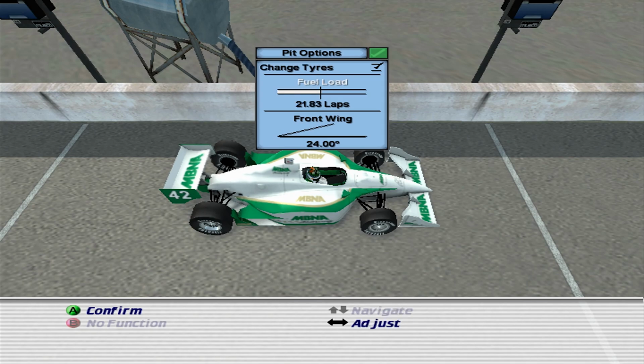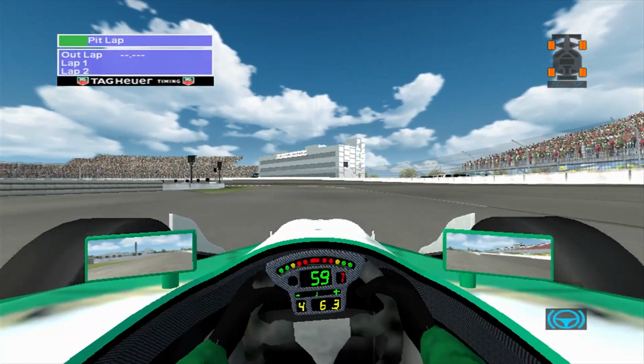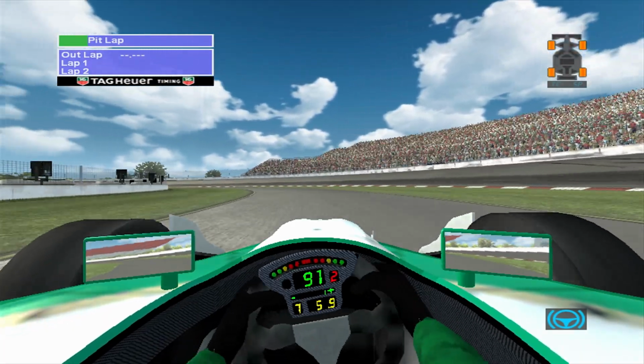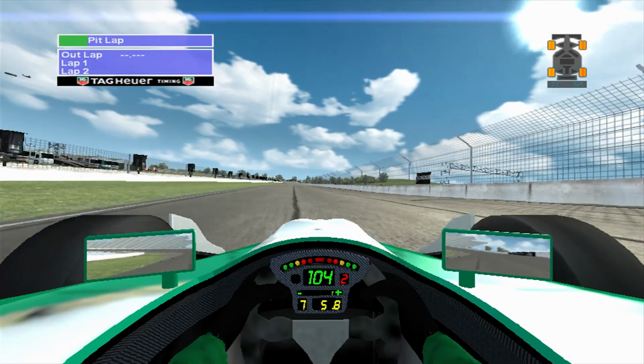So we want to put our fuel down to as low as we can, really. Actually, we'll put about 6 laps worth of fuel. Front wing is absolutely fine. And yeah, we'll just try our absolute darndest. Fuel mixture all the way up. The weight jacker all the way up as well. And away we go.